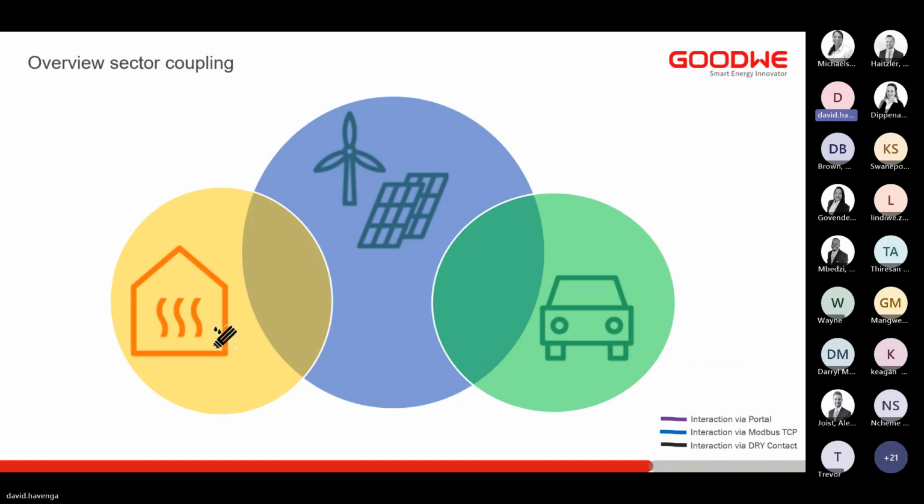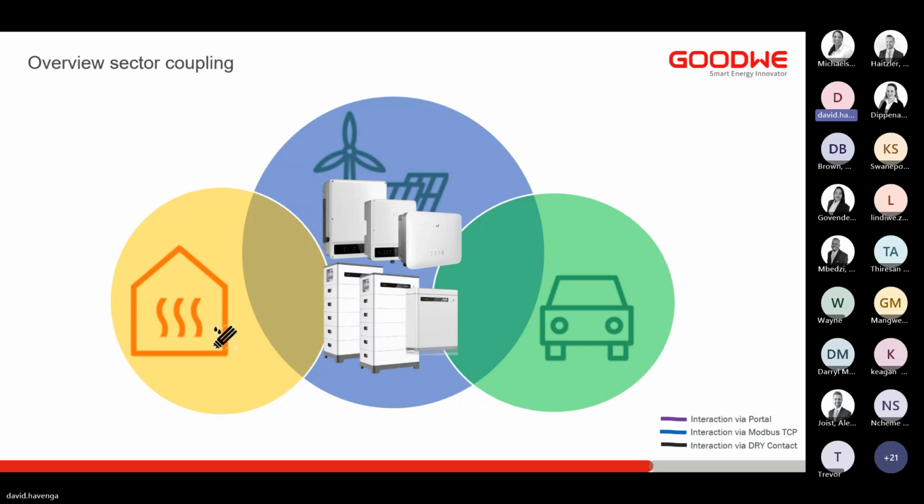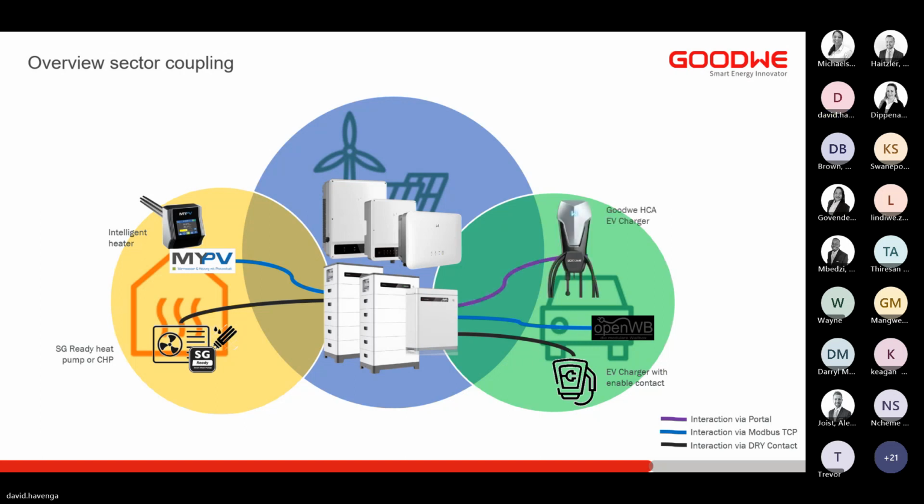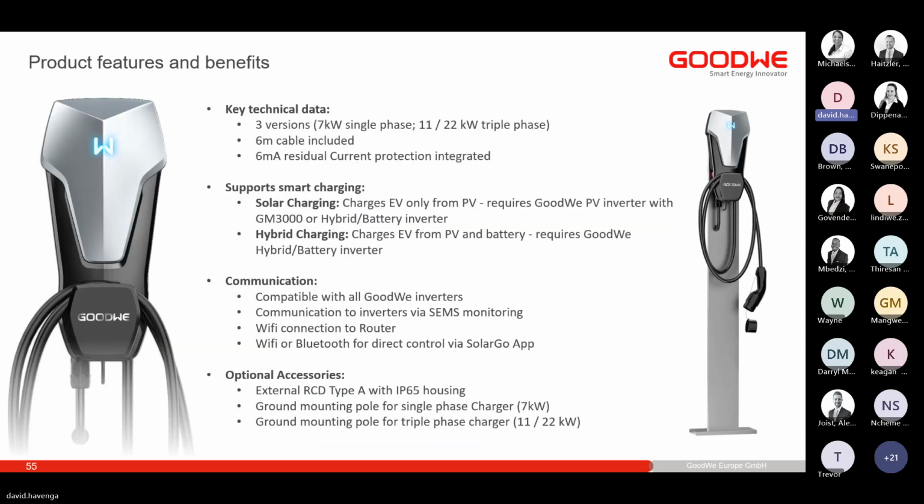GoodWe is moving over to sector coupling, so adding additional products to cover additional sectors. From our inverters to our batteries, we can link with our smart load relay to SG-ready heat pumps, intelligent heaters, EV chargers, and other open wall boxes, which are all different EV chargers, as well as GoodWe's EV charger. So it will act as our smart home manager and data logger.